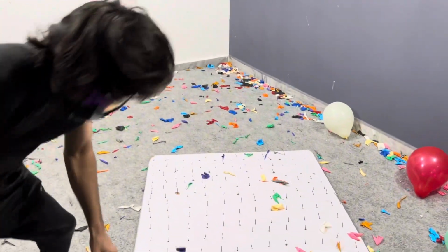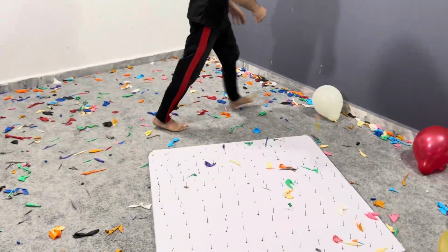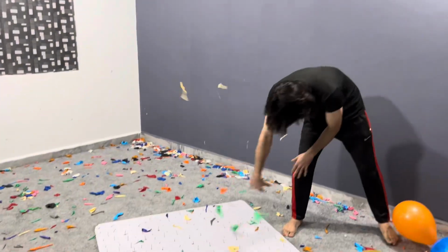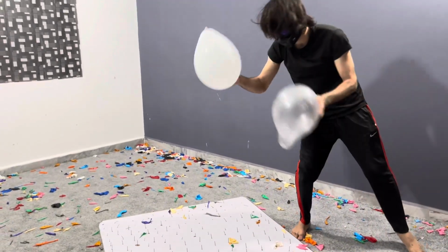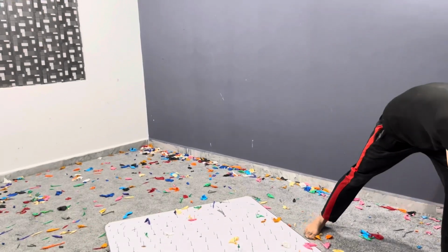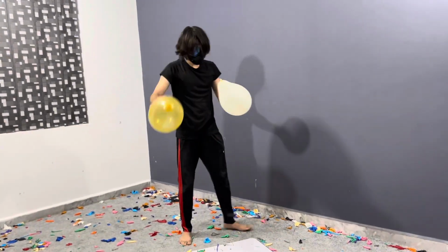Silver, purple, green, white, golden, white, red, green, white, golden, orange, blue, white, silver, baby pink, golden, red, red, and the last two, but not least, golden and white.